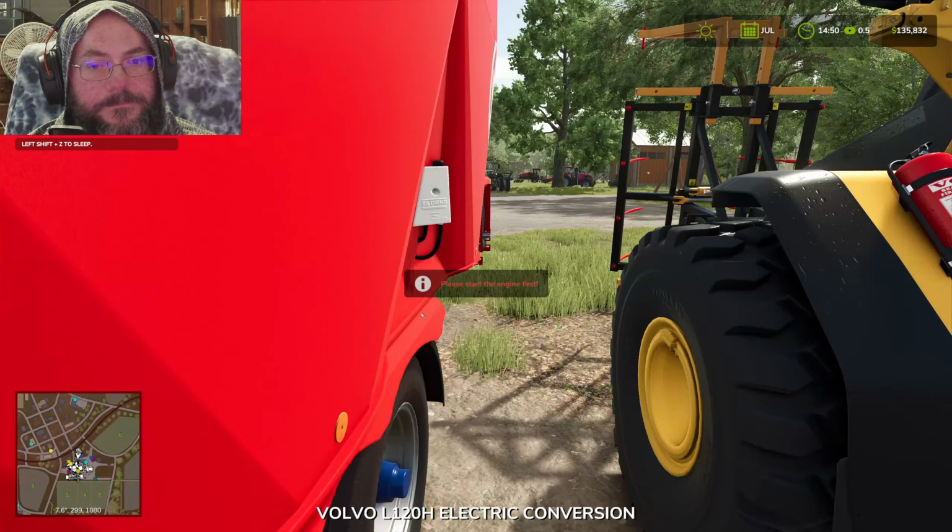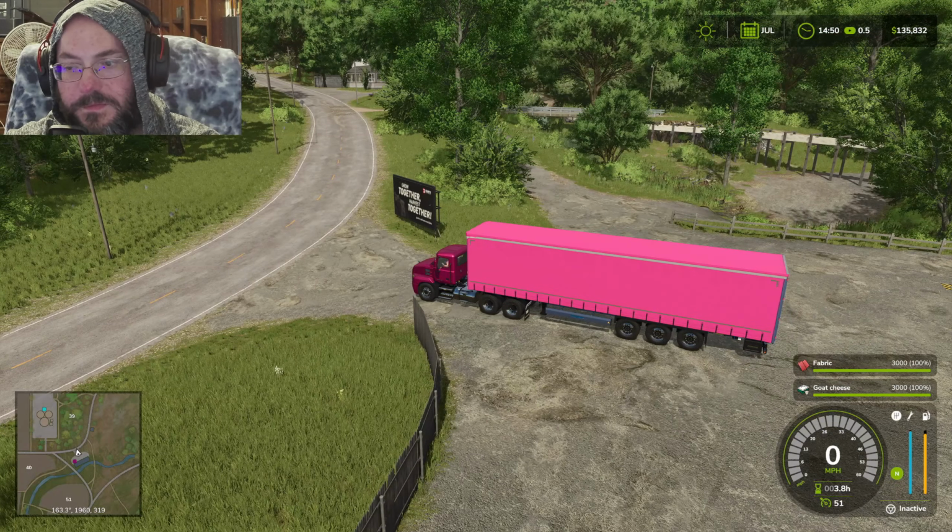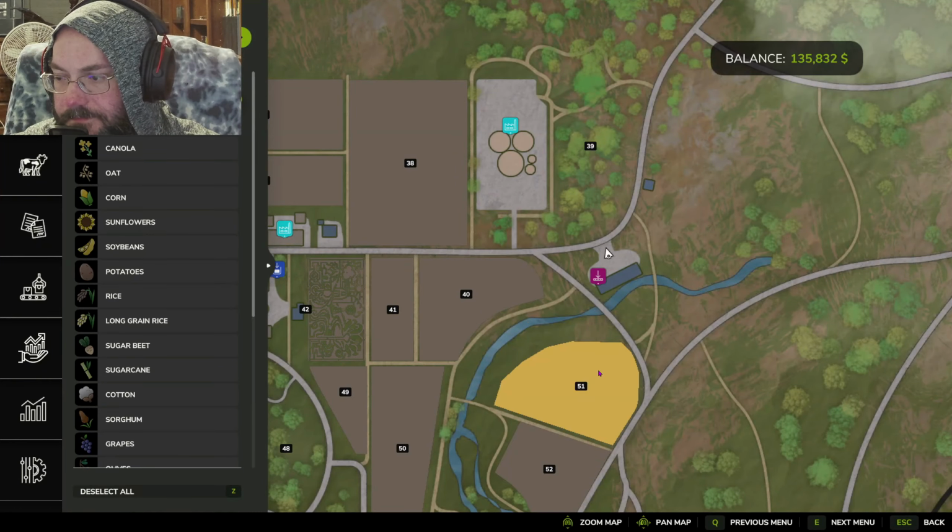And here we are. So I went ahead and drove the tractor over here for us. One second.